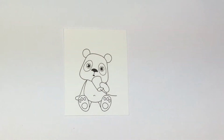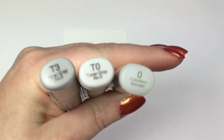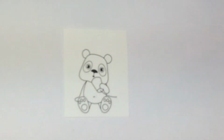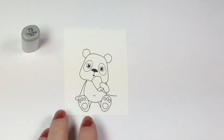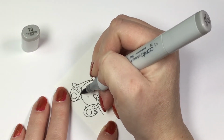I've gone ahead and stamped our little sitting panda down on some Neenah Classic Crest Solar White cardstock, so we're ready to color. We're going to start with the white areas. Now some people are a little bit intimidated by the white areas because how do you color white? The answer is that you just add in shadows. So we're going to use our T's to add in some shadows.